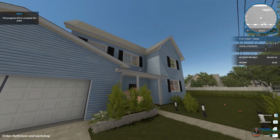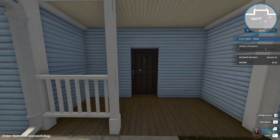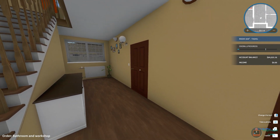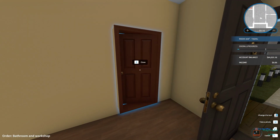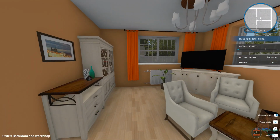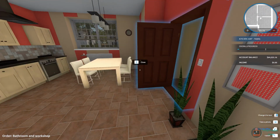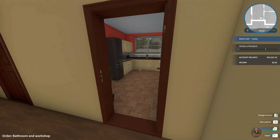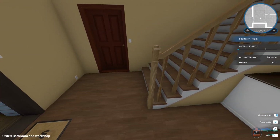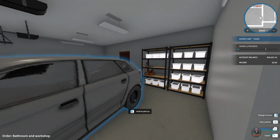All right. So we have a nice home, manicured lawn, the walkway lighting, all that fun stuff. Let's see what we got here. All right, so we're going to walk in. Immediately in the foyer, we have nothing to do. I like nothings. And we have nothing to do in the kitchen. And nothing to do in the living room. So far, so good. Let's go ahead and close that door up. Okay. And we have the garage, where there are no tasks, but neatly organized.